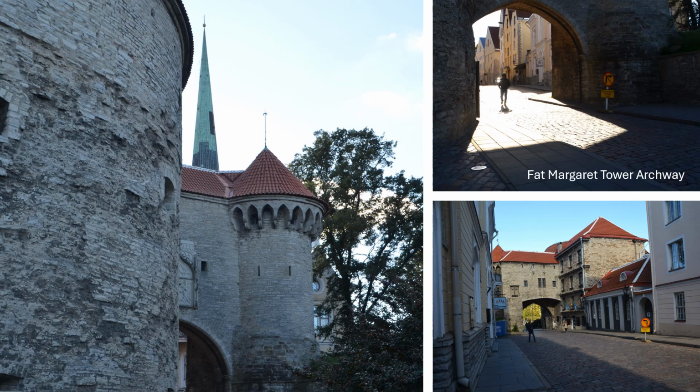Once you've walked about 15 minutes, you'll reach the lower town that starts at the Fat Margaret Tower. The lower town was the autonomous Hanseatic trading center filled with German, Danish, and Swedish merchants. They hired Estonians to do their menial labor.